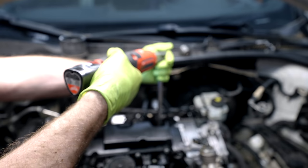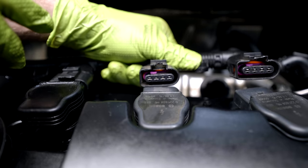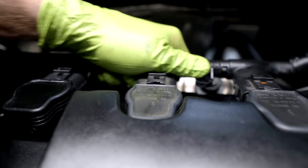Now we gotta put our spark plugs in, plug up our ignition coils, button up a couple more things, and we should be ready to fire this car up.